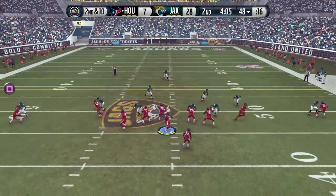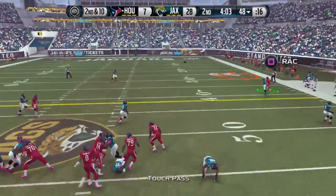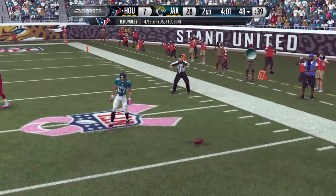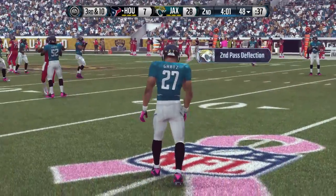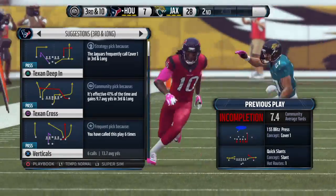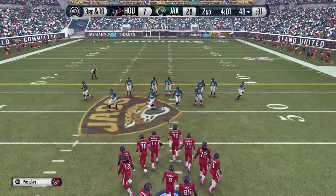Quarterback likes what he sees out there outside. He's changing the play with the wide receiver. And Gratz nearly had the interception. Well, but it's third long. I'll just say this, be very careful on the offensive side. This is third down.